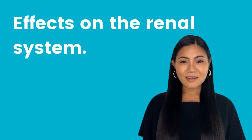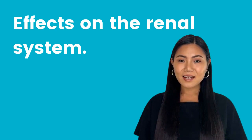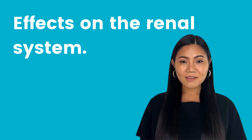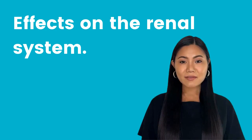Oliguria and anuria. In some cases, particularly when a patient experiences prolonged or severe hypotension, low blood pressure, during anesthesia, renal blood flow can be compromised to the extent that it leads to oliguria, reduced urine output, or anuria, absence of urine production. Patient-specific factors.